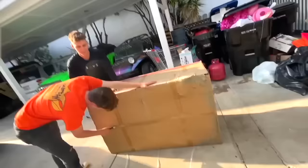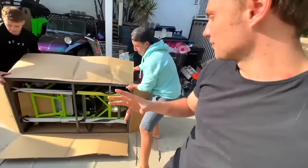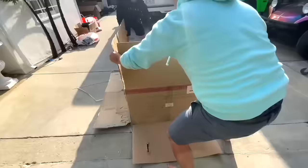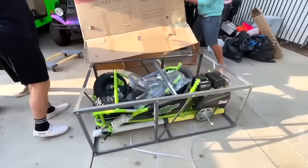If you guys are new here on this channel of Carter's Life, we did a video like this where we did another unboxing of a different go-kart. That one was pretty awesome, but this one is twice the price, twice the engine power, and it honestly almost looks about twice as big. It's a 98cc, four-stroke engine, and we're getting the first look at it right now.